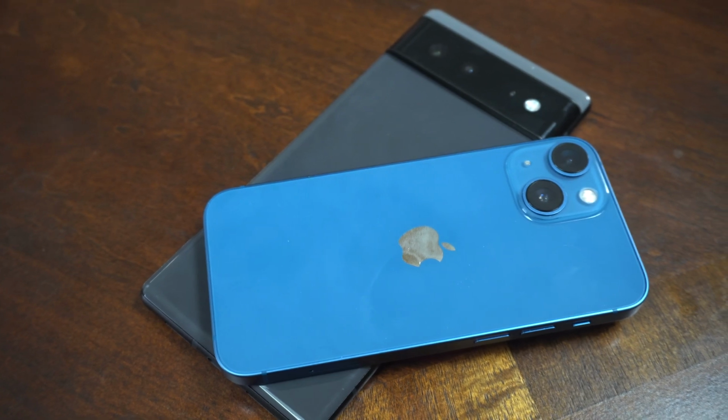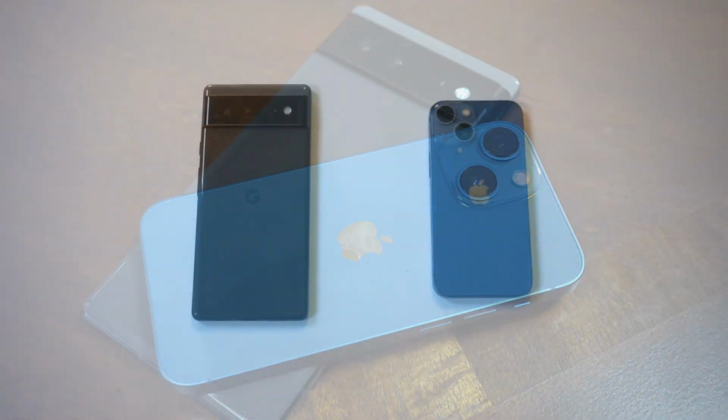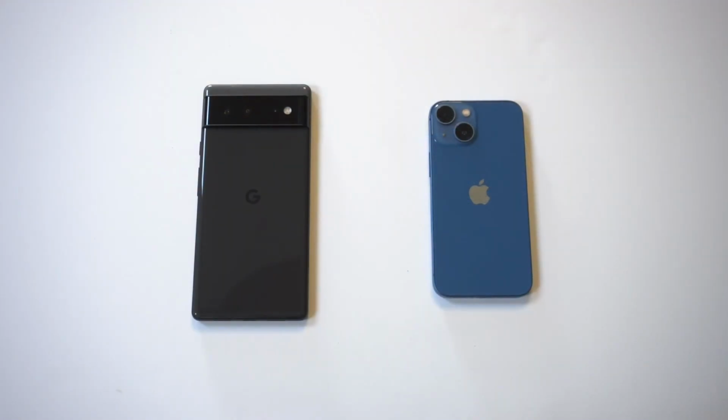So is the Pixel 6 the iPhone killer? Well, it kind of is, as you will see in this comparison with the iPhone 13 series. Now, both these phones have some similarities, such as their all-glass designs. They come in 128 gigabytes, and they have similar price points.